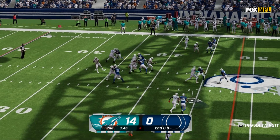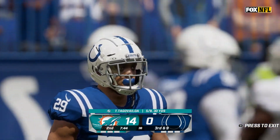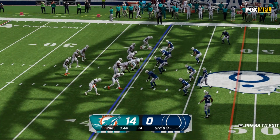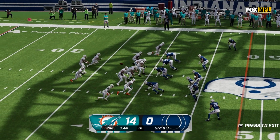Now they'll throw with Tagovailoa. And that is incomplete here. This defense can use some more of these types of plays. How about him reading it, driving on the football, and he's right there for the pass breakup.